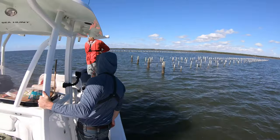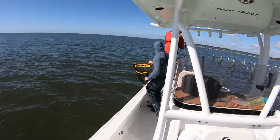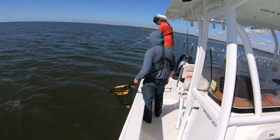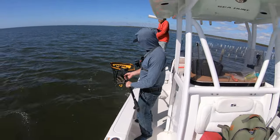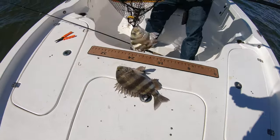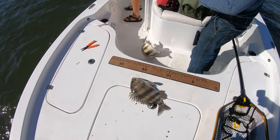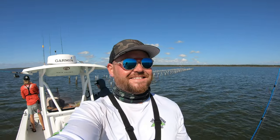All right. One person goes and catches the fish, somebody casts, and then there's another one. There you go. That looks like a nice one. Dude, I don't even have time to put the other one in the box. Here we go. Look at this. Big dog on the deck. Yo, we got tanks.